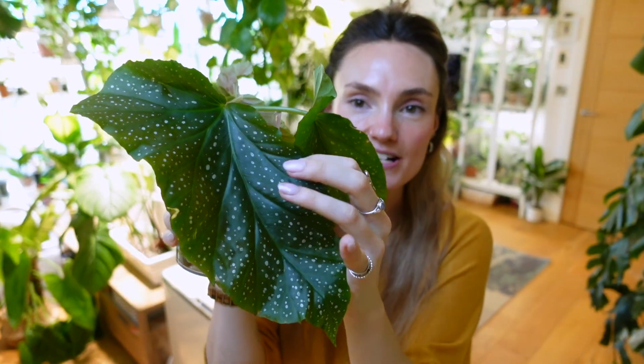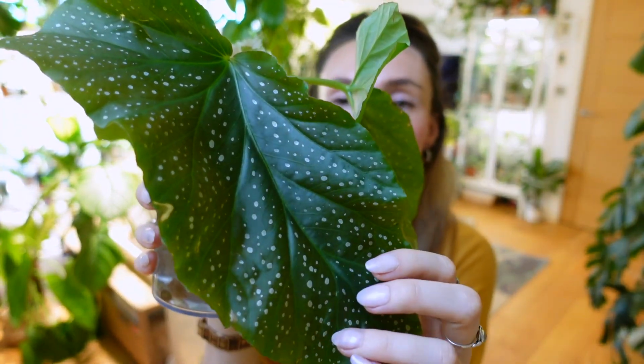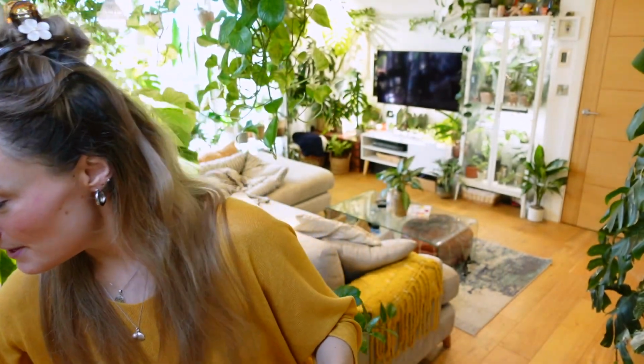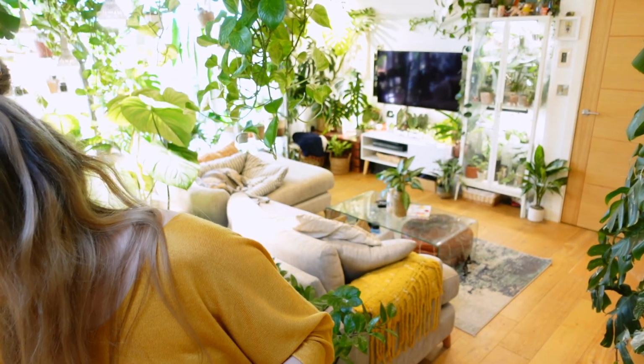I just know that this one is capable of growing absolutely huge, and already the size of its leaves is so impressive. It's got those beautiful little speckles on it. I just think it's lovely. So yeah, I know I'm saying so many of these are my favourites. This is one that I can absolutely see becoming a firm favourite in my collection as time goes on. Because yeah, it's just so pretty. But then I've still got a couple more, and in fact, let's do this one first.